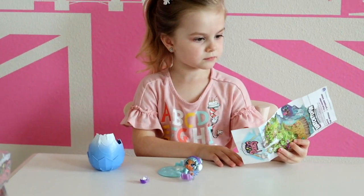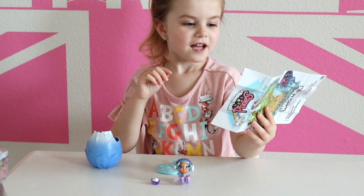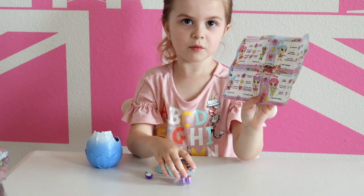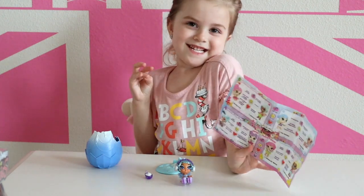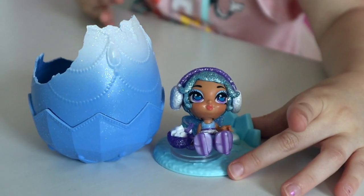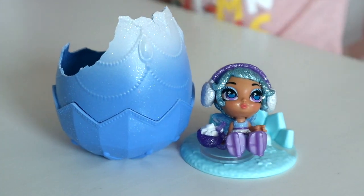Did you get her little ice skates on? Yep. Awesome. And she likes snow cones and snowboarding. She's so cute. Here she is, now on her bed, with her little snow cone, her earmuffs, and her ice skates.